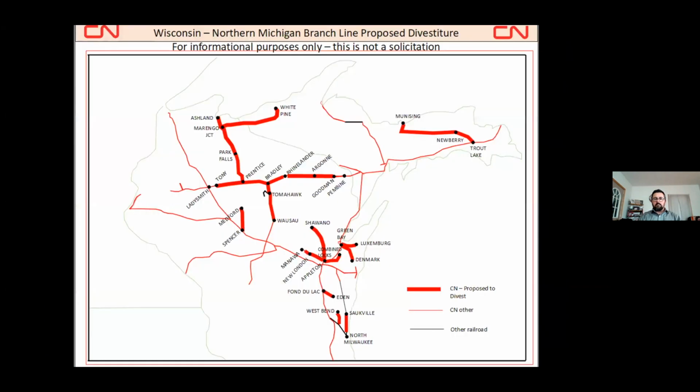In 2020, CN announced that a lot of secondary lines in Wisconsin and Upper Michigan would be up for sale. Although without traffic currently on the White Pine sub, the future remains dim at this point, without service on the Ashland sub north of Park Falls.